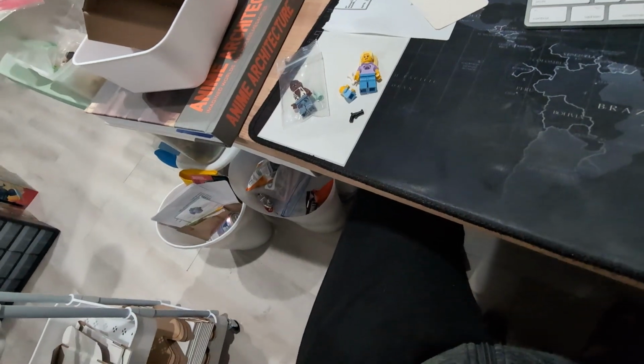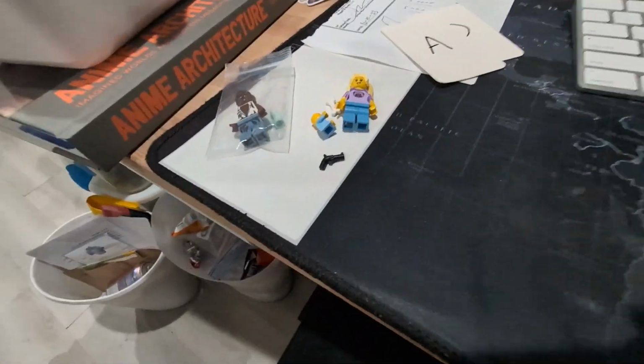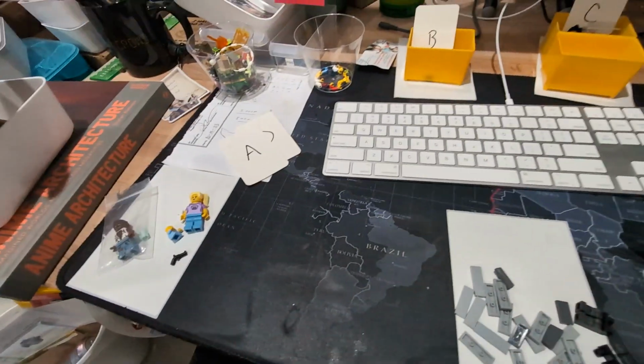black. There's just something that feels slightly off about it, but it might just be because I'm so used to the gray ones that a black one feels non-standard. It probably came in like a CMF or who knows, probably dozens of sets, and I just am not familiar with it because I'm so used to the gray ones.